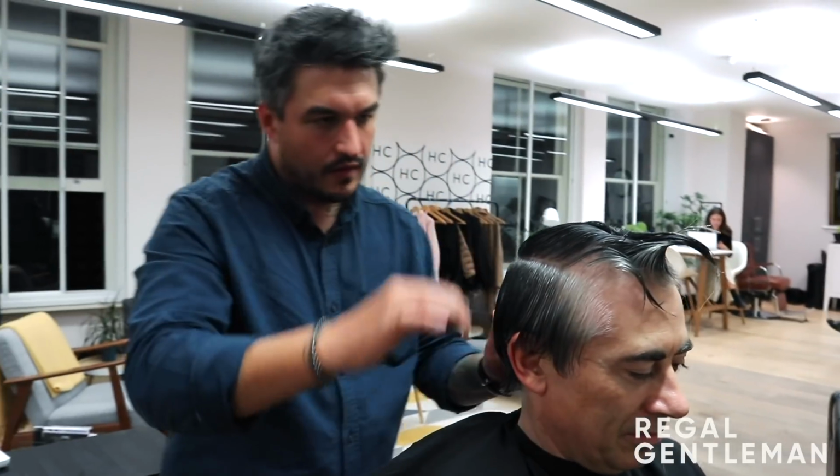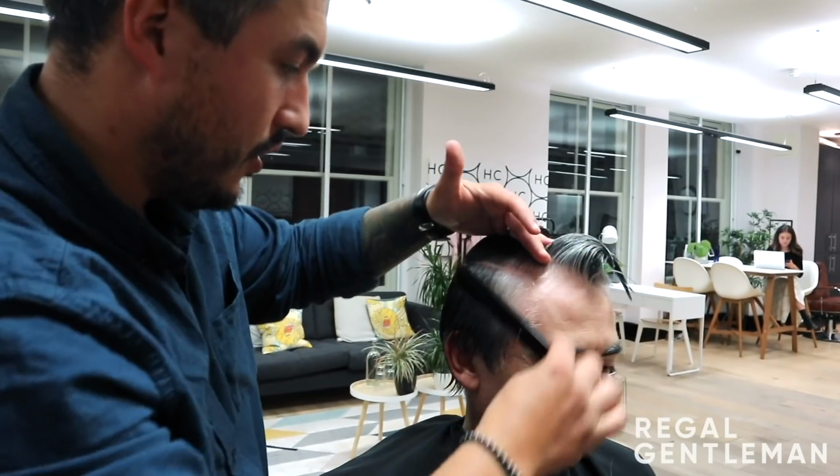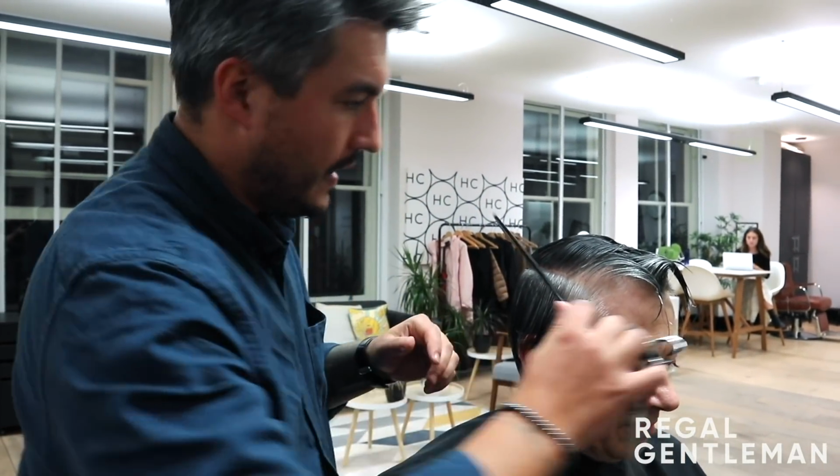From my understanding of the Beatles and the inspiration behind the haircuts, from what I remember reading when I started off in the industry, and you'd read up about haircuts, I always read about the Beatles because I'm from Liverpool, so it was always talked about in my household growing up.